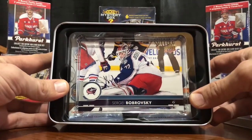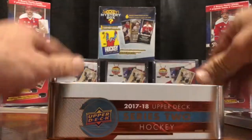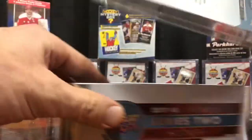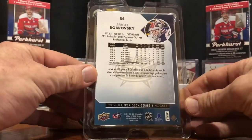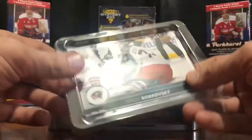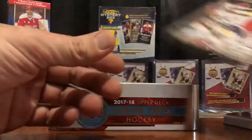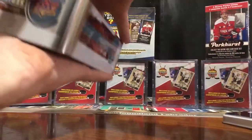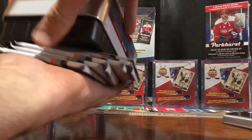Sergei Bobrovsky. A jumbo, I'm not sure, a jumbo. Anyway, it's a jumbo card, boys. Jumbo Winter Classic, or whatever they call it. Here we go with all the packs. We're busting guts at them.